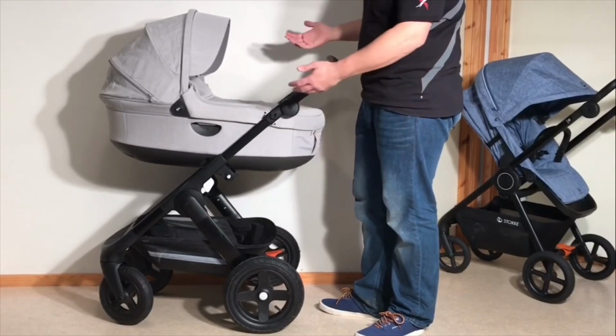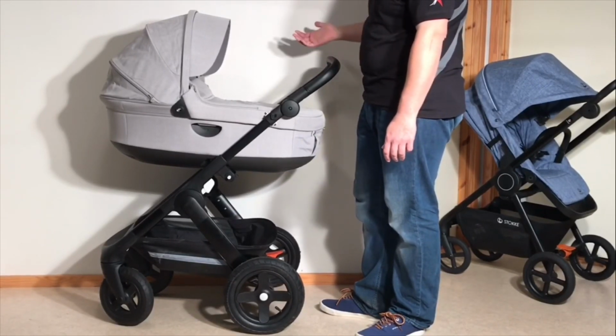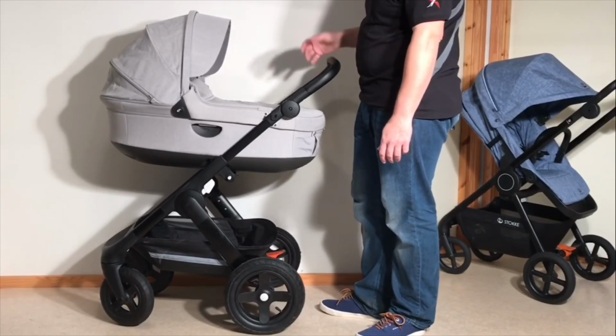And the Trails, at least from a luxury point of view, has come to arguably even surpass what the Buffalo was. There are several elements that contribute to the luxurious feel of the Trails, from its simple intuitive mechanisms to the quality of its textiles on both the seat and especially the bassinet.